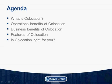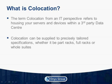Okay, so here's a brief rundown of the topics we'll be looking at over the next 30 minutes. So we've got what is colocation, operations benefits of colocation, business benefits of colocation, features of colocation, and is colocation right for you?